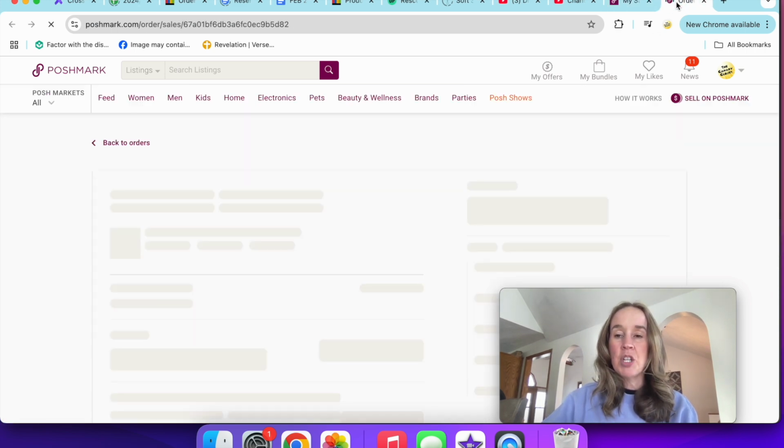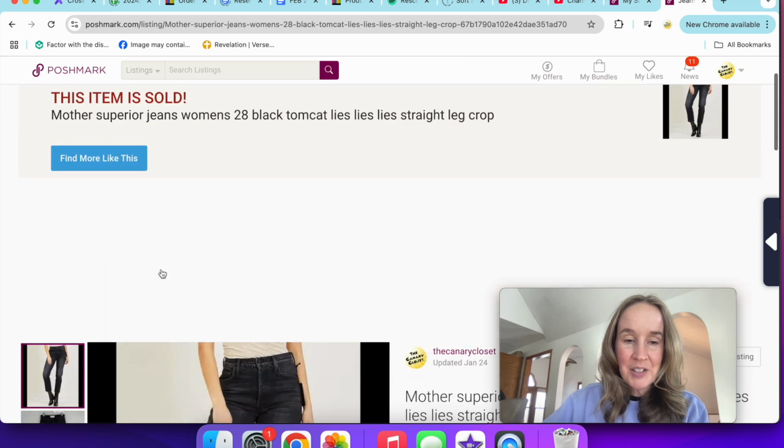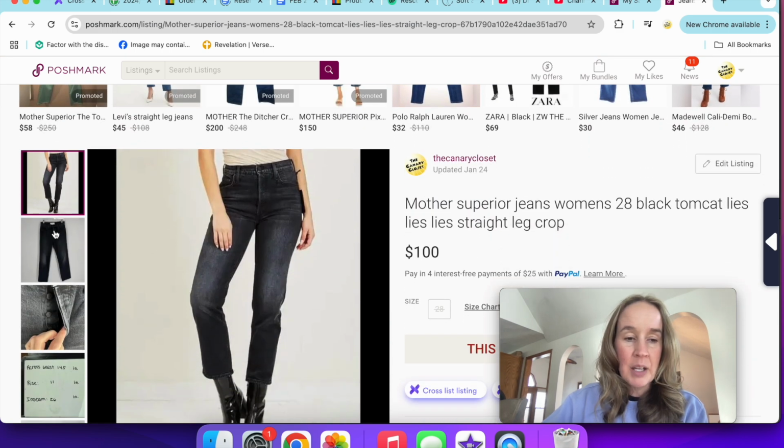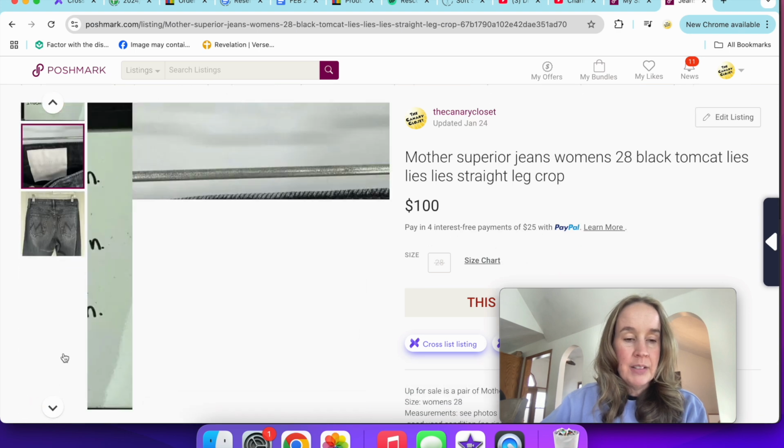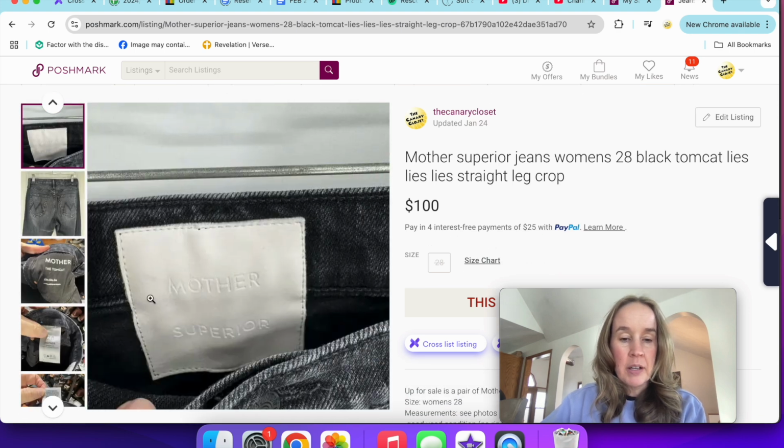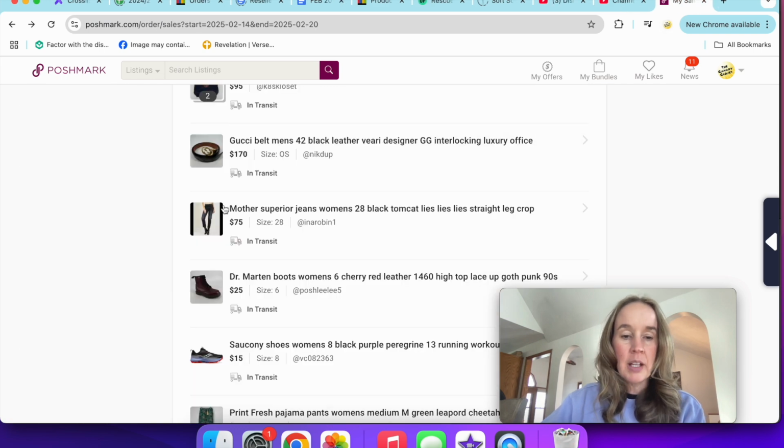Next up is a pair of mother jeans that sold for $75. I love selling mother jeans. These were black. They were called the Tomcat style. They were a button fly, and it was actually Mother Superior. So Mother Superior has that bigger square tag, so definitely be on the lookout for that.